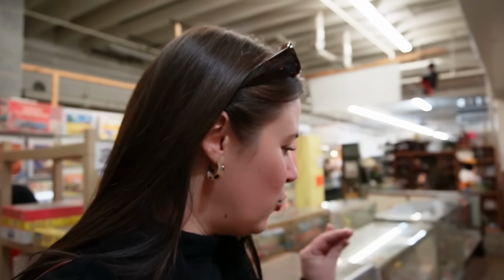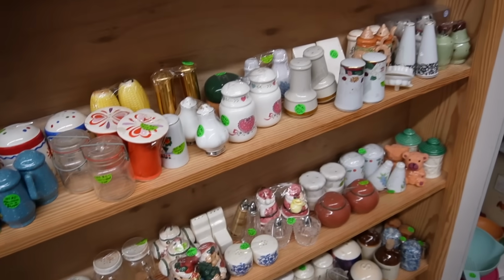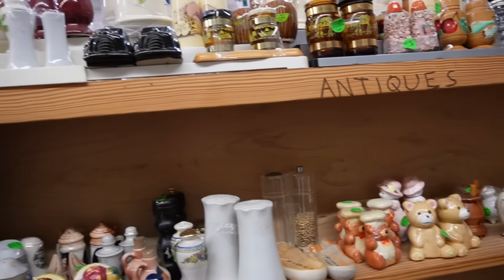Oh no, did they move them? Let's see if I can find them again. It would be a very, haha, funny thing. Oh, where are they? Somewhere in here. There's a pair of salt and pepper shakers that made me laugh.